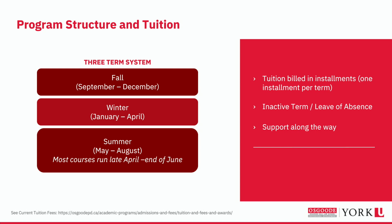Please note that we've omitted tuition rates from this recording to keep it current, but for up-to-date tuition information, please visit our website. Our program is OSAP eligible, and students in the program with financial need can also apply for bursary assistance.